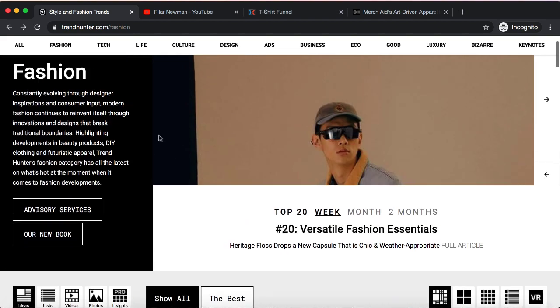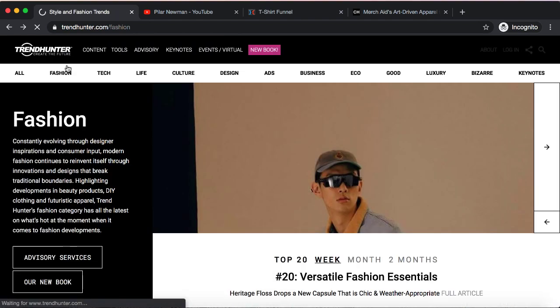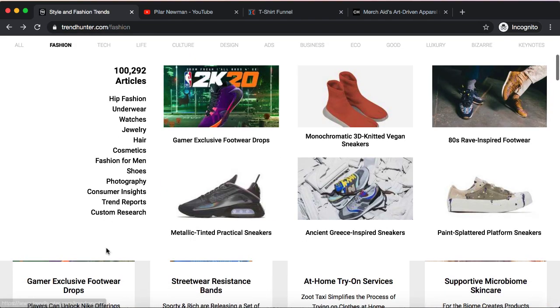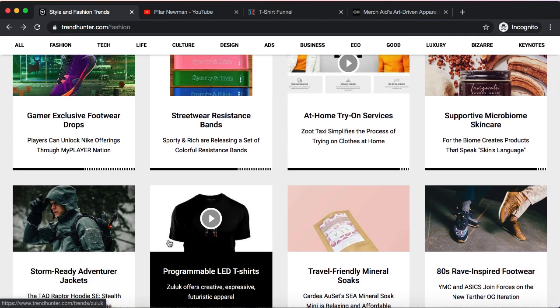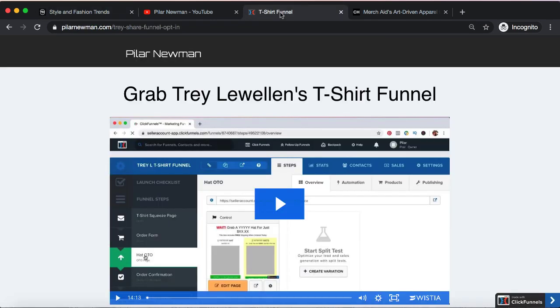Trend Hunter is going to tell you what's going on in different types of niches in the different areas. If you see here, immediately one of the first things that came up was these programmable LED t-shirts, right? These are some funky t-shirts. I'm sure a lot of you have seen these out and about. They're very eye-catching, and a lot of partiers like having these kinds of t-shirts too, especially for nighttime parties. But anyways, you want to be abreast of what trends are going on out there. Then you want to make sure that you do have a t-shirt funnel available in order to make sales of those trendy t-shirts.